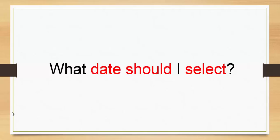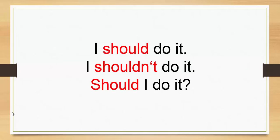What date should I select? Jaké datum? A teď slovíčko should, na které se podíváme, označuje povinnost, pocit povinnosti, nebo také radu. Když řeknu I should, znamená to měl bych. You should, měl bys. He should, on by měl. They should, oni by měli. Should je takzvané modální sloveso, čili stejně jako u slovesa can, po něm následuje infinitiv slovesa. I should do it. Měl bych to udělat. Stejně jako I can do it. Můžu to udělat.